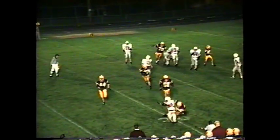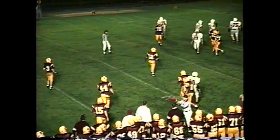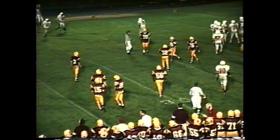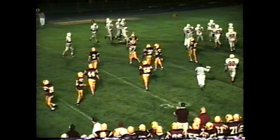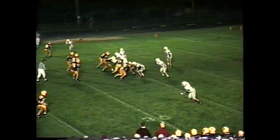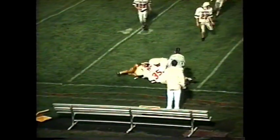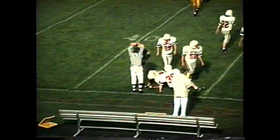Osler's back to throw. His pass is incomplete. Punt for the Panthers. We have Munson and Heil deep for the Cougars. High snap. He gets a nice punt away. It'll be taken by Munson on the 35. Tries to get outside. Going to have a return of about 8 on the play.